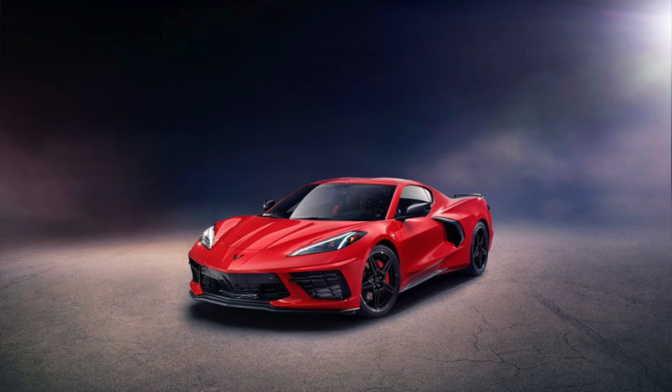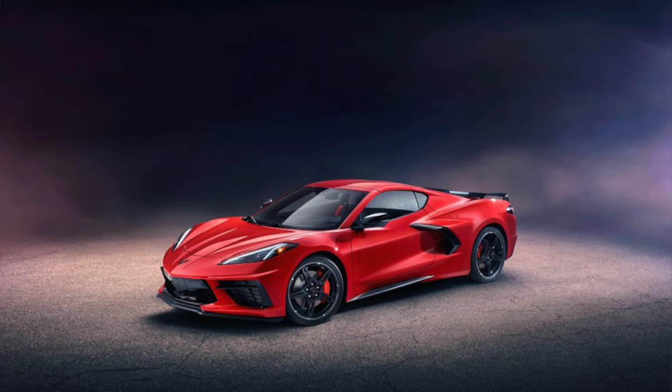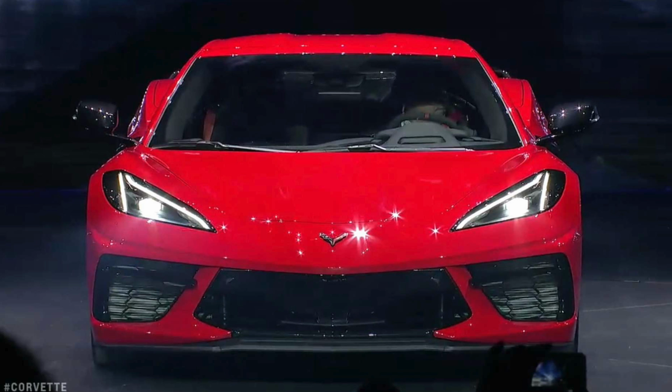Up front, you can see we have these LED headlights, which look really nice, and also what I love about the front end are these cutouts in the front bumper made for cooling. Now traditionally in the past, because the Corvette was front engine, we had a very long hood, but because this new vehicle is mid-engined, we only have a trunk in the front, which is why the front end is very short.